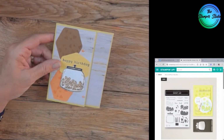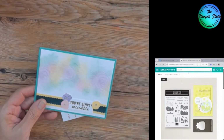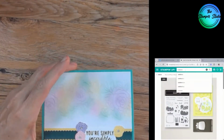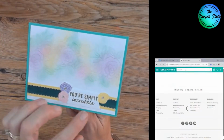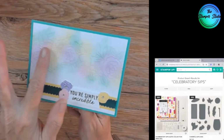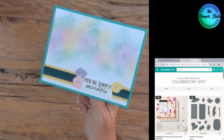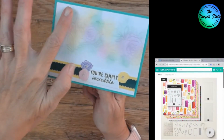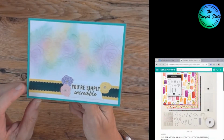I have to set that one aside and remember that. All right, here is our Celebratory Sips Gardens, again, this 3D embossing folder, a narrow one. And then look how she used, I'm thinking she just used, do we have chalk? I think we still do have chalk. I'm not sure anyway, but I'm thinking she used blending brushes to blend that in a little bit. It's really kind of pretty there.